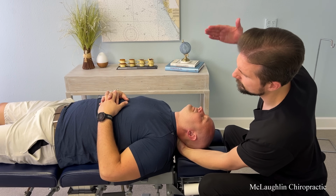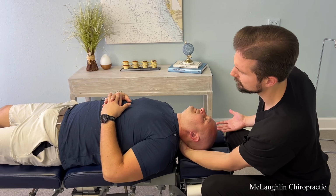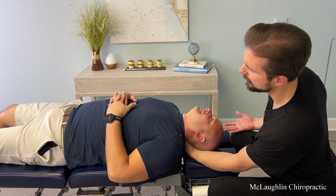The lower neck, when the curve's in your neck, the vertebrae interlock, so they actually can't rotate when the cervical curve is in your neck. So the more curve you put in there, the less movement the lower neck will be under.